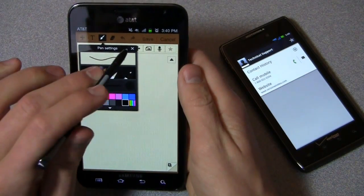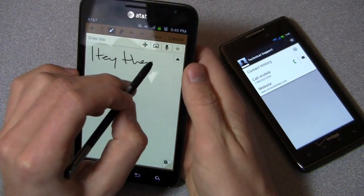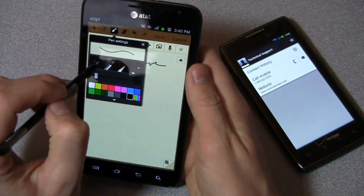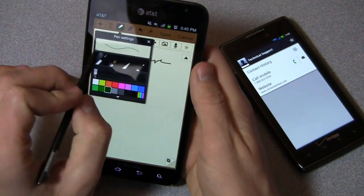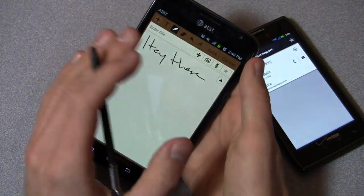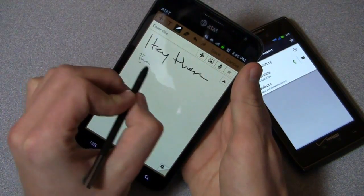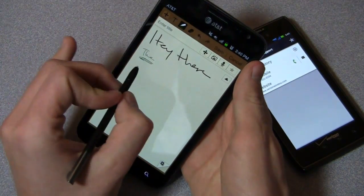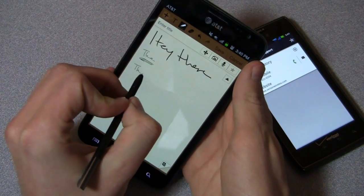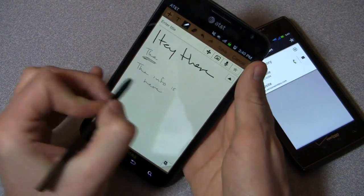So I can go out here and let's see. I can do hey there. You know, give it more of a paintbrush look and feel. I can come in here and give it a pen look and feel if I'm perhaps taking notes, and I can make it really thin. Now the downside is, you know, it's still got a nice 5.3 inch display, but it's a little bit hard to take notes on because if you type or write like I do, the info is here, for example. So you can make it out.